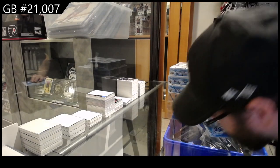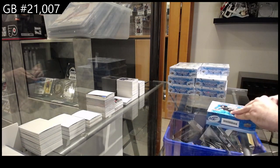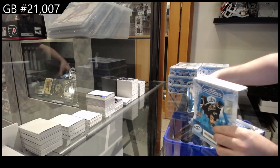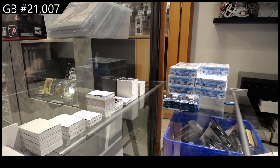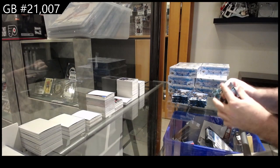I probably should empty the garbage. I will have to do that at some point. Oh, they did it on the side again. Boo, worms. All right.